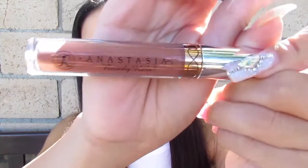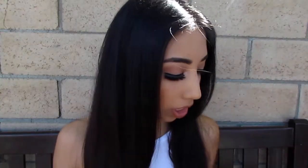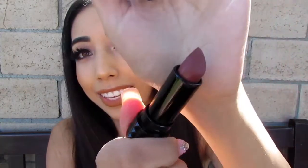So I just have these, a Carmex lip balm, Anastasia liquid lipstick in Ashton, and I just have a lipstick. This is Lolita by Kat Von D. And it looks like this. This is an everyday type color.